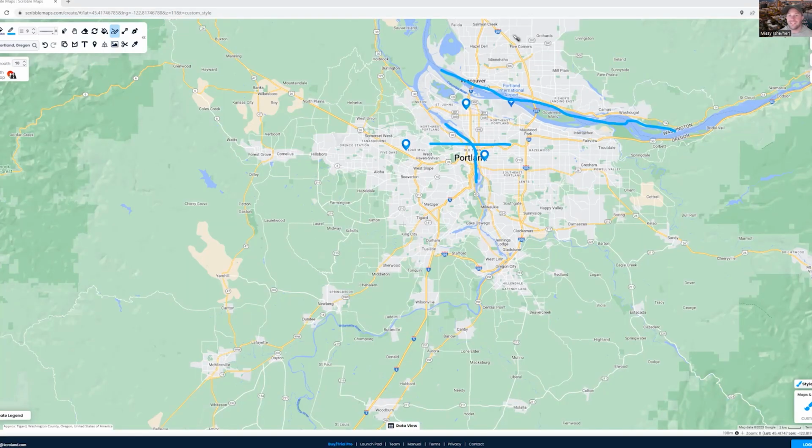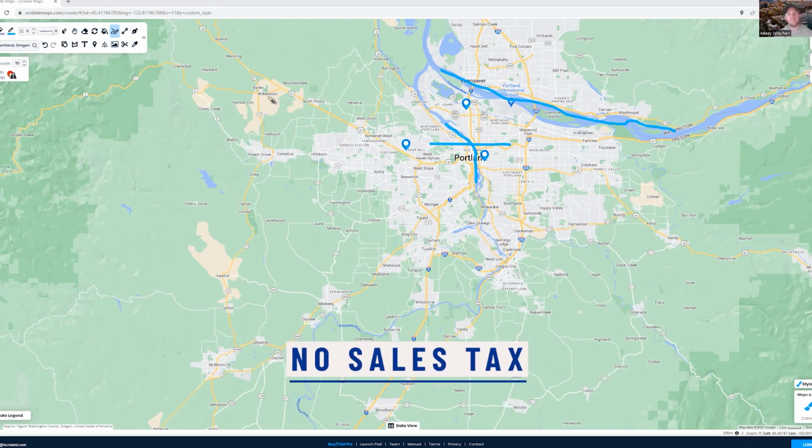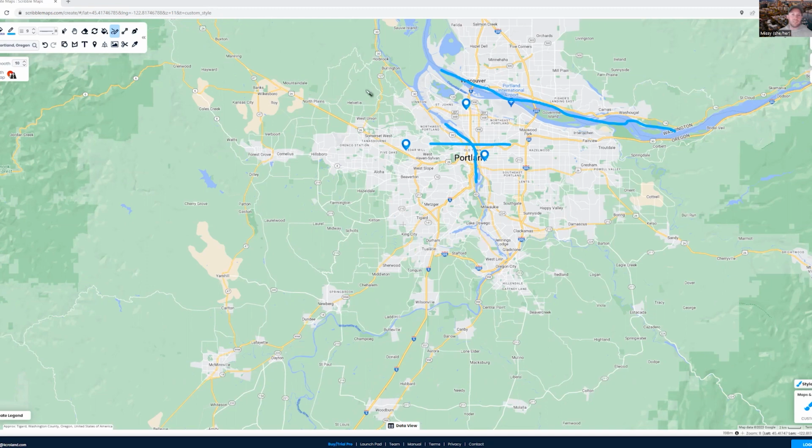People from Washington often come over to Oregon to do their shopping because we have no sales tax here. So you buy a pack of anything for $1.99, you pay with $2 cash, you get a penny back. There is no sales tax here, and people kind of love that. You save a lot of money on sales tax there.